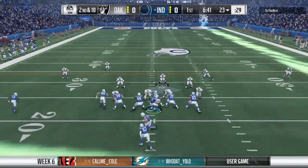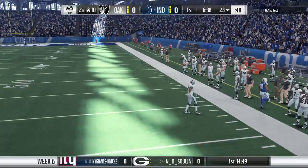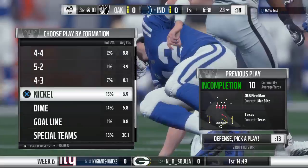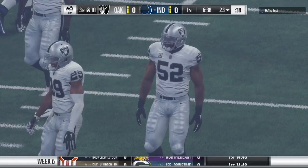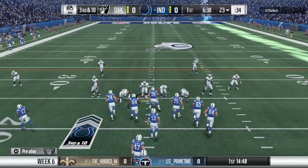Shift together here from the D-line. Here's Lott. Looking right sideline, but it's incomplete. They were looking to get it to Kelvin Benjamin there. And it's third down. Had the right idea there, trying to throw it to the sideline, but he led him just a little bit too much, trying to get it out to his receiver. Ends up falling to the ground, incomplete.